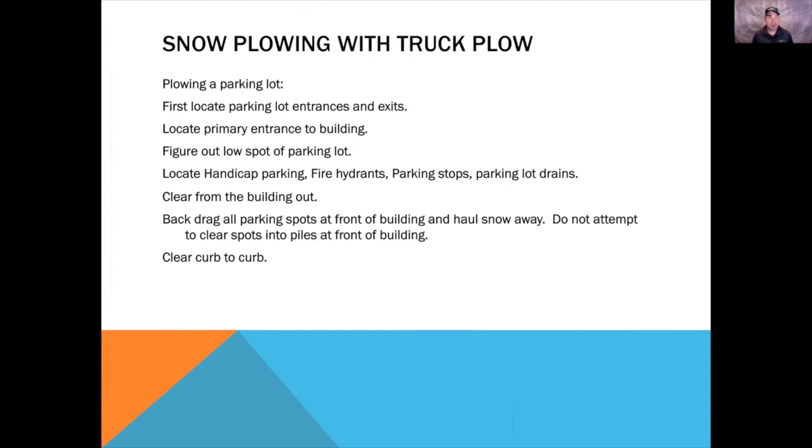Figure out the low spot in the parking lot. You're going to want to try to plow the snow downhill if possible. That way also the snow won't melt and run down the parking lot. If it's already at the bottom of the parking lot, it's going to stay down there. So you clear from the building out. You work your way from the building to the outer edges of the parking lot.